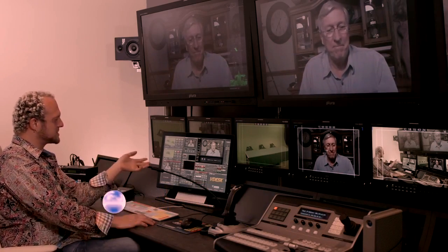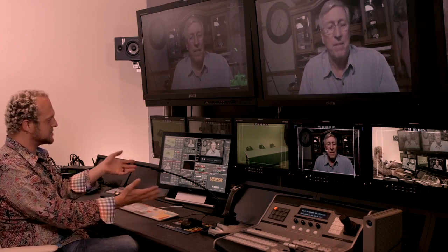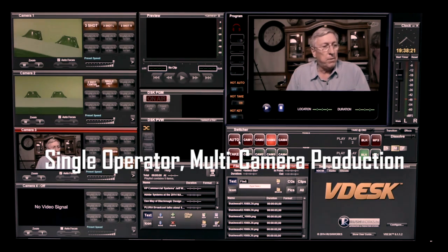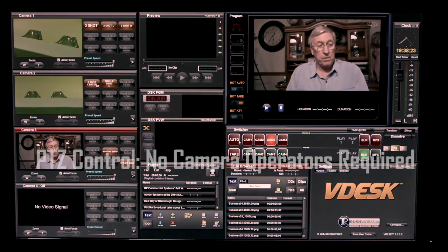So we've got Rush's VDESK system. Rush, tell us a little bit about it. Obviously, as you know, we have Broadcast Beat Studios, and we've got robotic cameras from Lumens, but we'd love to talk about your VDESK. We created something that's designed for a single operator to create a multi-camera production, and no camera operator is required at all.